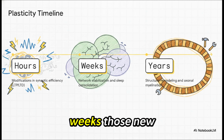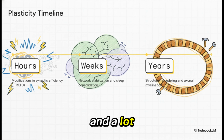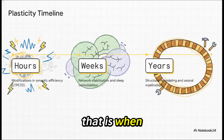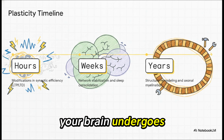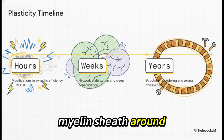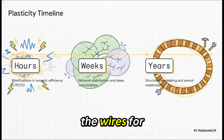Over days and weeks, those new networks stabilize, and a lot of that actually happens while you sleep. But over months and years, that is when the heavy lifting happens. Your brain undergoes actual structural remodeling. It thickens the myelin sheath around nerve fibers to literally insulate the wires for faster transmission. It's kind of like upgrading your brain from dial-up to fiber optic.